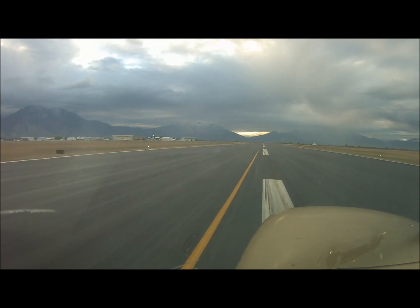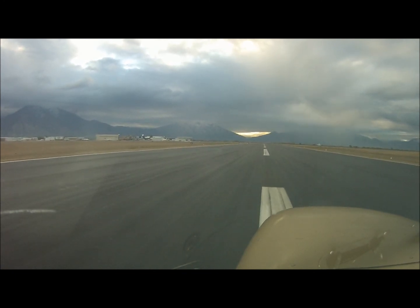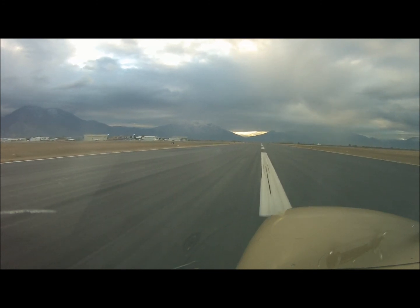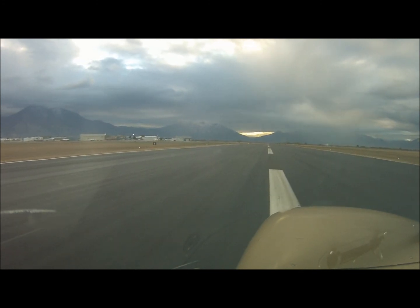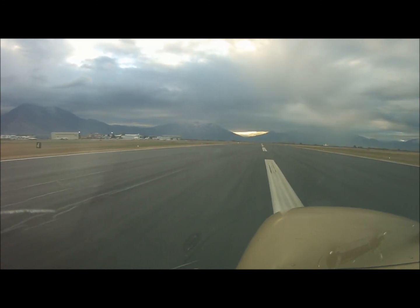Spanish Fork area traffic, Katana Wolf 1-1 is 4.5 miles directly to the south, descending through 6,400 feet, simulated engine out procedure, and we're going to be right next to the freeway.